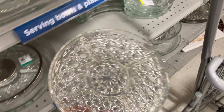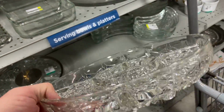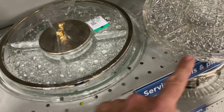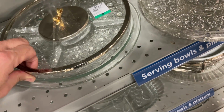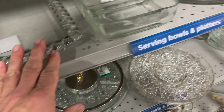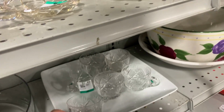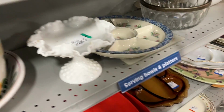What is this? Little buttons and bows. Or buttons and something. Snack tray. And here's one that looks like the same pattern, but this has silver decorations on it. Some punch cups, $1.50 each. Need any punch cups? I did skip, of course, we all know Fenton.